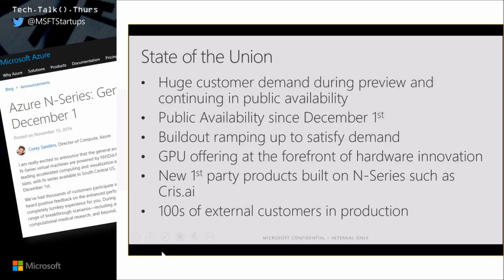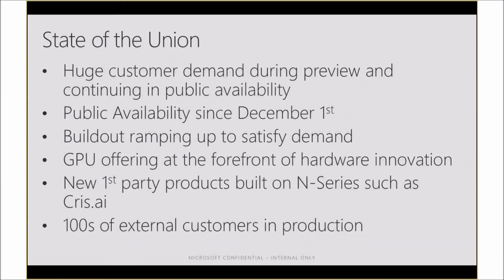Additionally, GPU is definitely at the forefront of hardware innovation, and I'll talk a little bit about why that is. It's primarily due to some of the work we've done under the covers in the infrastructure layer to achieve that performance. And then there are a lot of first-party products built on N-Series, such as, 2 days ago, an announcement of a new service from Microsoft Cognitive Services called Chris.ai. It's essentially a speech-to-text caption-based service. It's built entirely upon N-Series and Azure Batch. Azure Batch schedules the VMs, and then the GPU VMs do things like deep learning for the speech recognition. And then we've obviously got hundreds and hundreds of external customers already in production in less than 3 months, which is pretty incredible as well.